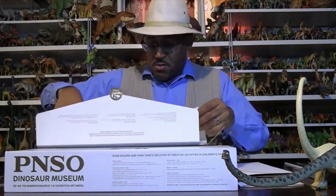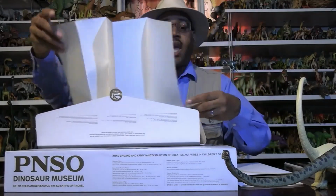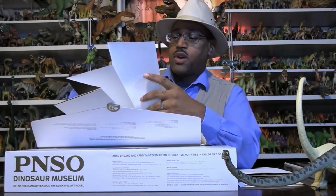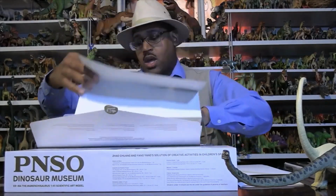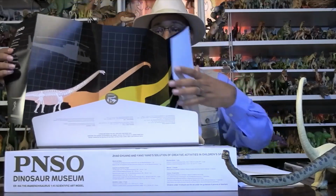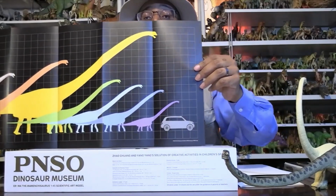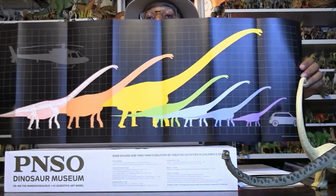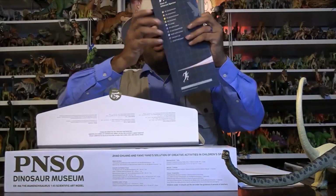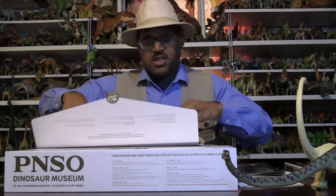I'm getting tired opening this package. Oh, this is really fun. This is really cool. So it's a scale. Now there are, I thought, yeah, okay, 7. They're all there. So there are 7 different named species of Mamenchisaurus, and this chart gives you scaling for all of them. It shows all the different species of Mamenchisaurus, and a helicopter and a human for scale. What's really cool about that is, and I'll go over it more later on in the video, but this is really neat. Trust me, this is really exciting.